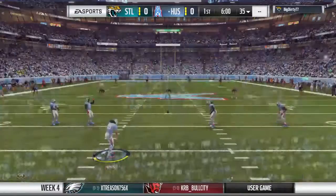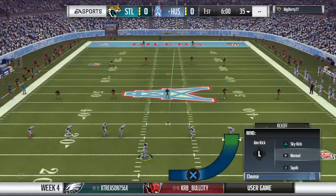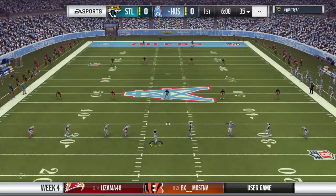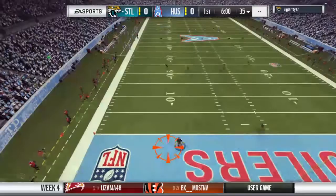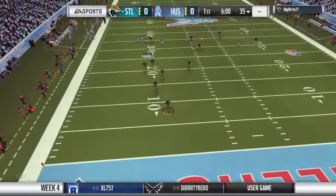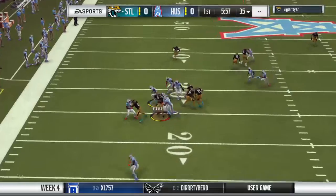All right, thanks, Larry. EA Sports coverage of the NFL brings us to the heart of Texas at NRG Stadium in Houston. Tonight, it's on to Week 4 as we've got a good Thursday night matchup in store between our visitors and the Houston Oilers.